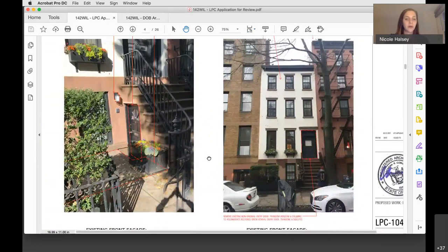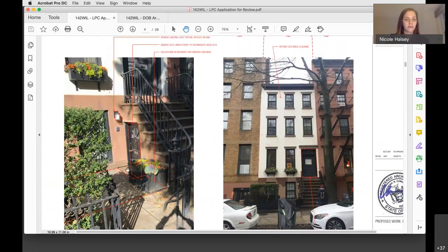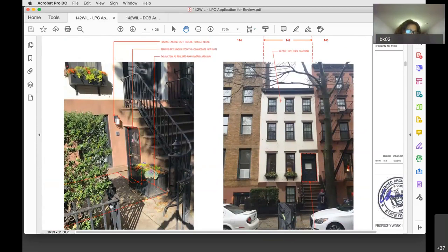Another component to the proposal for improvements to the front is to lower this existing areaway. What we tried to dash in here, and I apologize if it's difficult to see on your screens, we tried to identify the existing front paved area, which is at grade with the sidewalk, and the owners wish to lower that by approximately 16 inches, so that the elevation of grade here would be at the same elevation as the garden level floor at the interior.